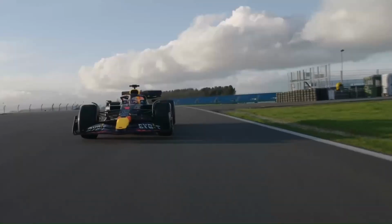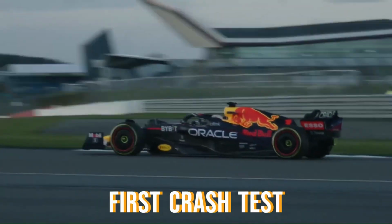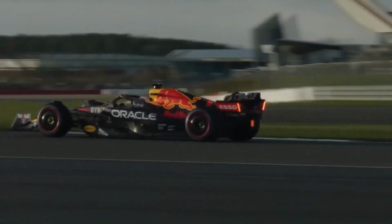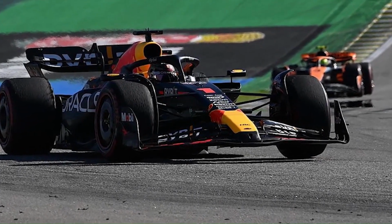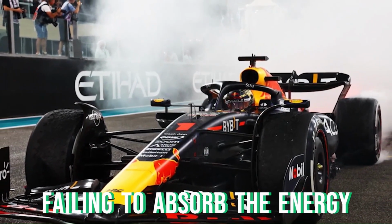Now, what exactly is happening out there? As we were saying, the much-hyped RB20 just flunked its first crash test. And we're not talking about a minor fender bender here. It failed big time. So imagine this. Cranfield, UK, first dynamic frontal homologation test, and kaboom. The front nose of the RB20 crumpled like a cookie, failing to absorb the energy properly.